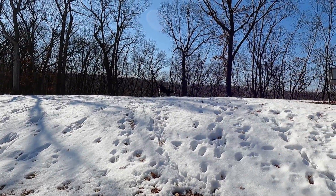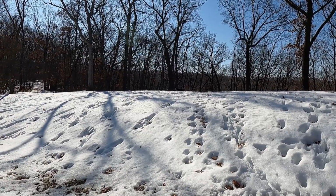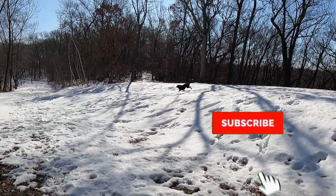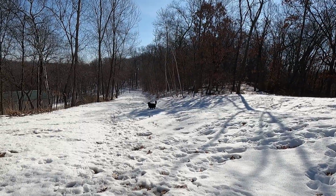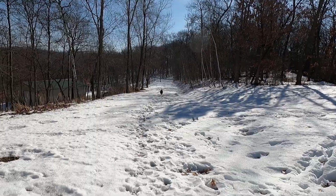We usually do a couple more up this way. She really likes fetching up there. Couple more up there. Oh, I spoke too soon. She's doing her fearful stuff right now.